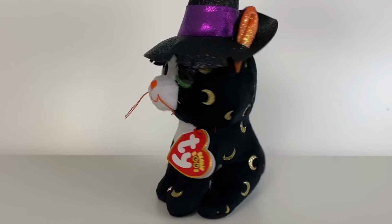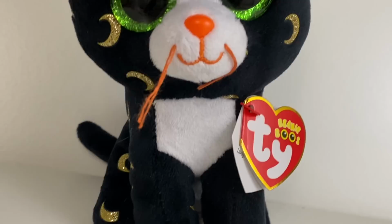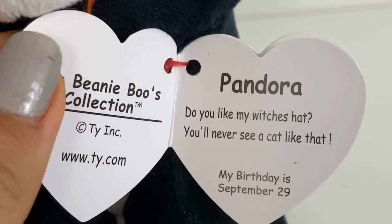Woo! The next Beanie Boo is Pandora! She was a 2020 Halloween Beanie Boo. This is actually one of my favorite Halloween Beanie Boos of all times. I just love her design. She has a ginormous witch hat, this moon pattern all over her, and she is a black cat. I mean, just look at her. Isn't she awesome? Her tag says, Pandora, do you like my witch's hat? You'll never see a cat like that. My birthday is September 29th.